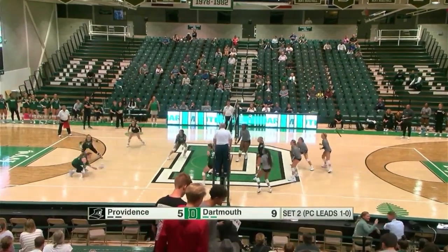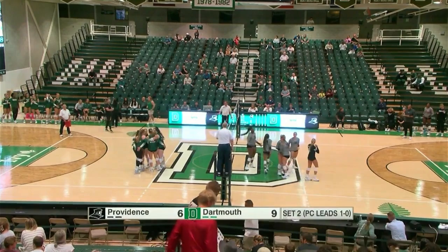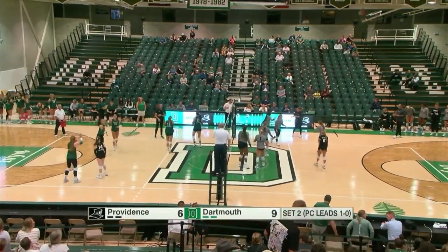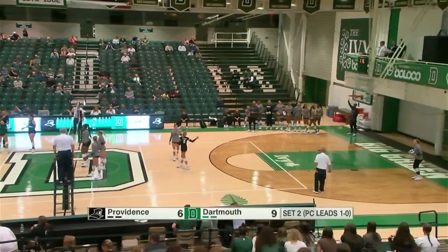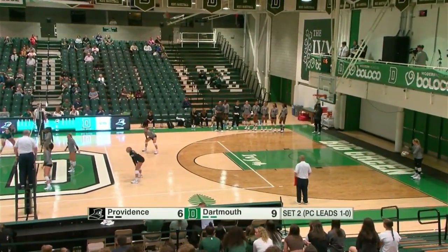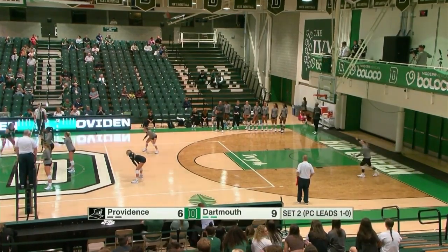Here's the setup by McDonald for the attack that gets through by Roden. Got right through the combined block that time of Roberts and Power, and Providence gets a big point back. Yeah, this is part of the adjustment for Dartmouth here. Sticking with the two-setter rotation, but letting Mullins play in the front row. So now when she goes to the back, there's a change on the right side. It was LaFata in the first set. Now they've got Roberts up there.